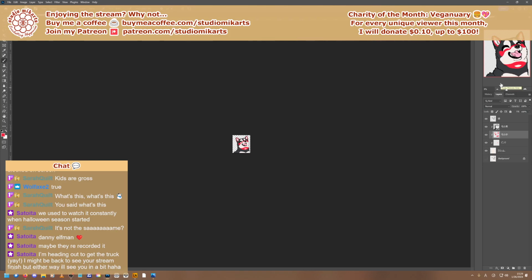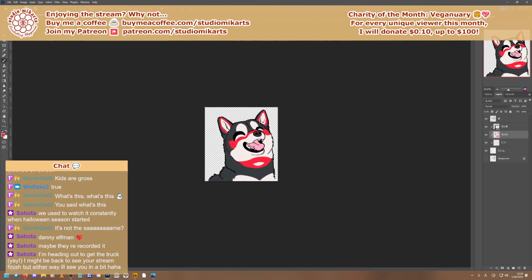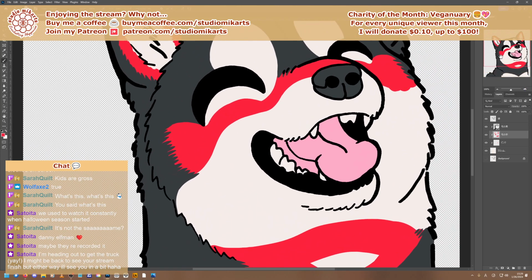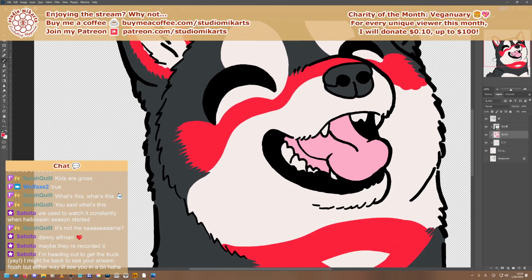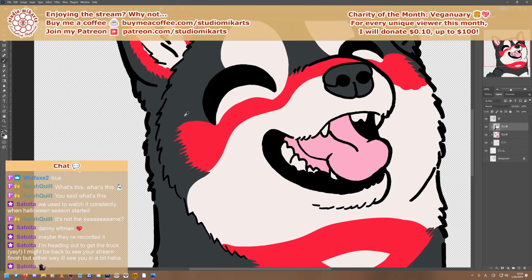Okay. Yay. Okay, drive safely. Okay. Now that I've done this, I want to bring the black fur down, because now it feels like the red is way too high. So I'm going to cover it up with black fur.